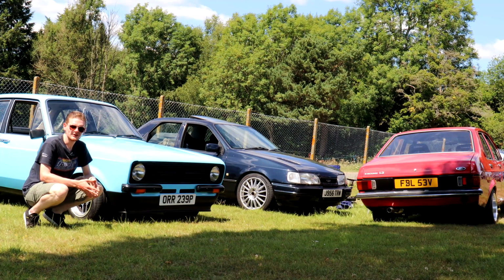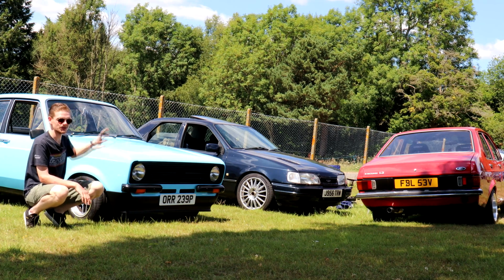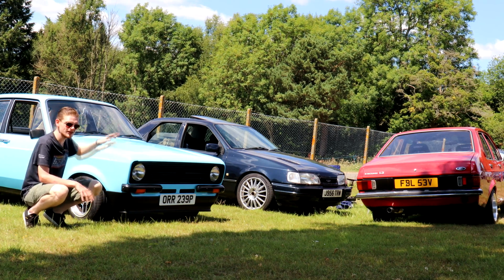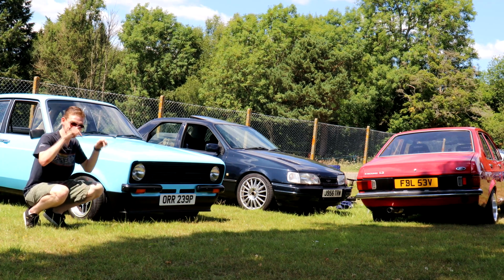One of the best things about offering a campsite at a show, like we've done with Classic Ford Show this year, is that even that produces some great sights. Look, a pair of Mark II Escorts, a Sierra Sapphire that might even be a Cosworth by the looks of things. That alone would be cool to see, and this is just the campsite.